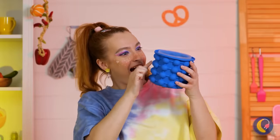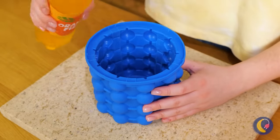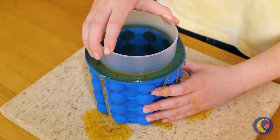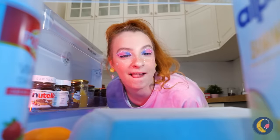Wow, it's hot! Can our next tool be an air conditioner? Well, it's the next best thing, an ice cube maker. It's like a little well. Oh, be careful. Don't want to waste all of that delicious soda. Oh man, that's one quick freezer.